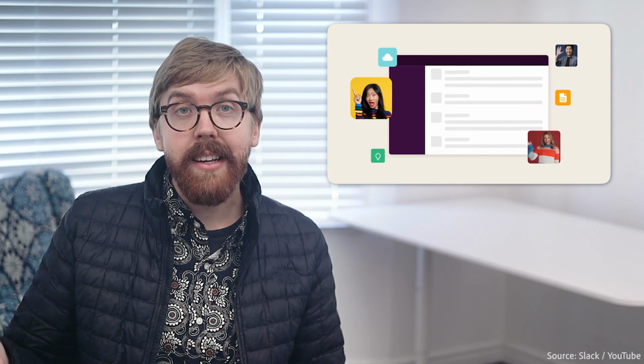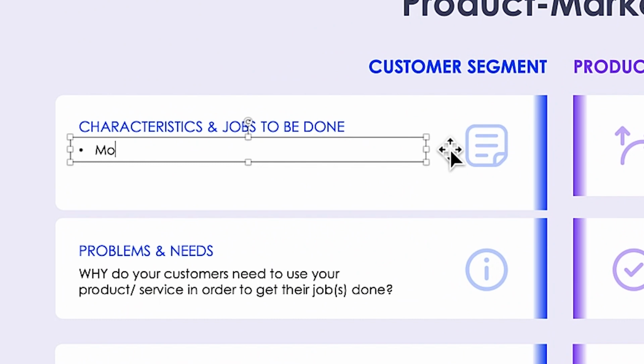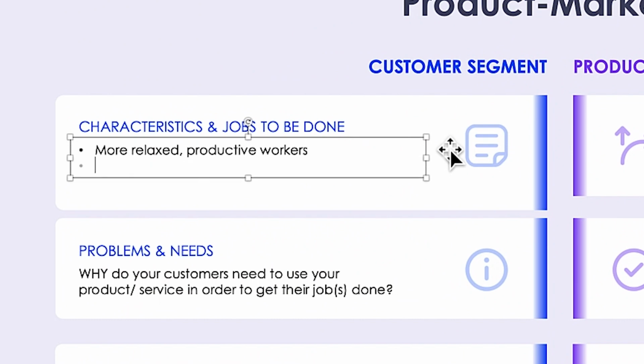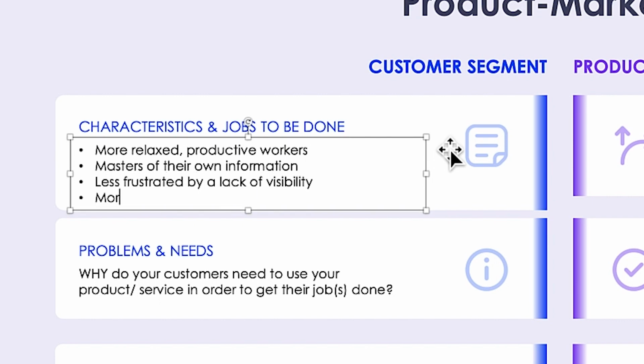Butterfield defined Slack's market and the value points it would add with 4 characteristics. 1. More relaxed, productive workers. 2. Masters of their own information. 3. Less frustrated by a lack of visibility. And 4. More purposeful communicators. Slack centered its go-to-market strategy around those values and characteristics.